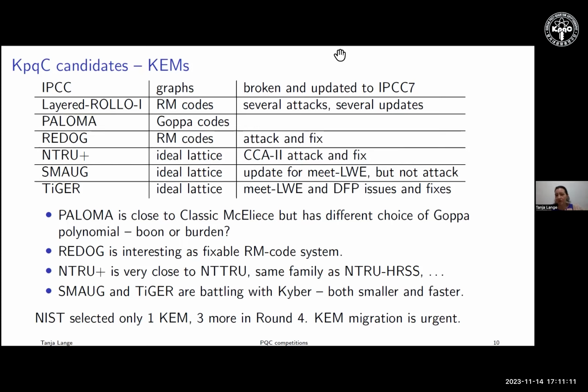And so I'm happy to see that you have some secure cams in here, and that you're considering cams, even though NIST is sort of not interested in more cams, didn't call for more cams. And also, well, seeing that Smaug and Tiger are much faster and smaller than Kyber tells me, oh, there is actually something to be gained.